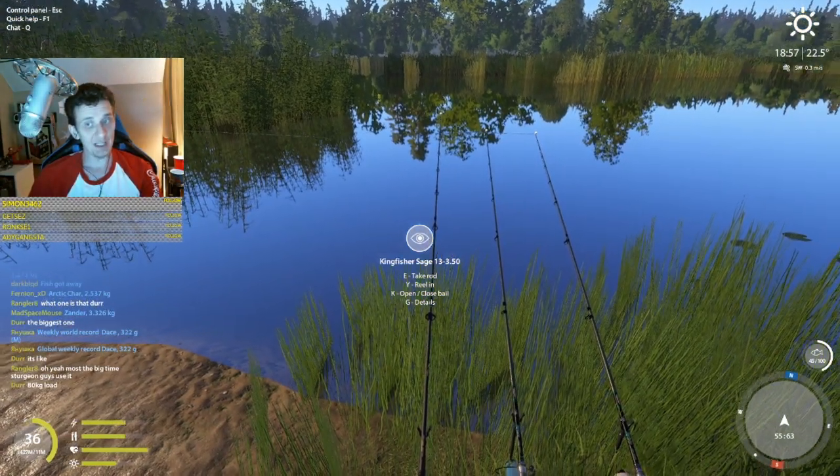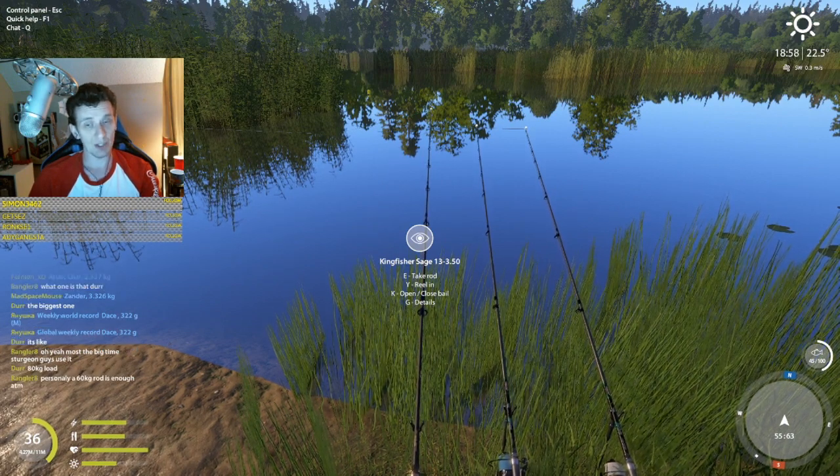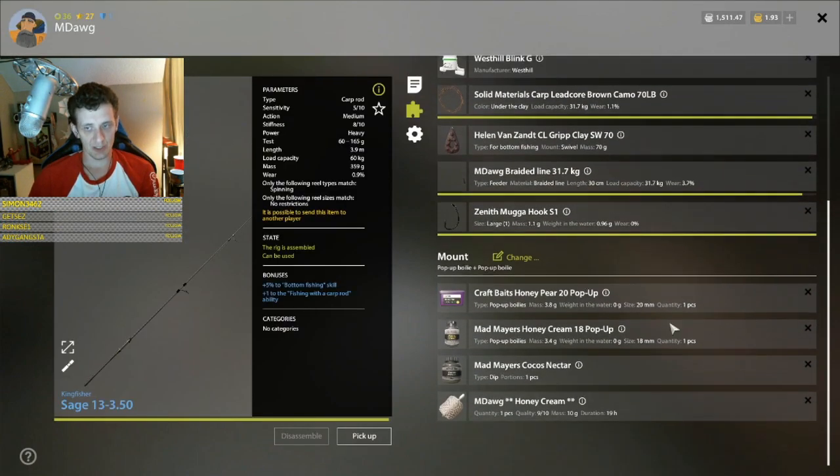Since I've made the change in baits and PVA, I've not seen as many small common carp. But I don't know if that has to do with the baits. It may have to do with the weather. I think the bite rate has just slowed in general a little bit.